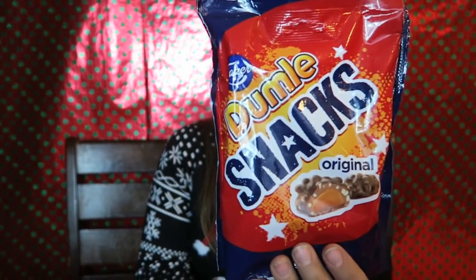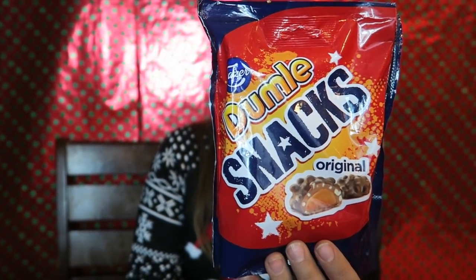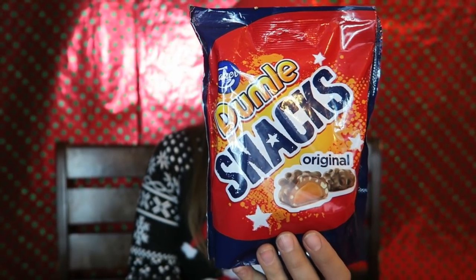Let's move on and get something good in our mouth. Let's do that. Okay, let's get rid of this taste. We're gonna try this. Wait, thumbs up or thumbs down? Two thumbs down on that one. Sorry guys, not a fan. Dumle snacks. Ooh, those look good. Chewy toffee, chocolate, and crisp. Ooh, I like rice. The toffee. I do like toffee too. Let's see. Oh, I need to get that taste out of my mouth. You should switch to some water.